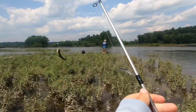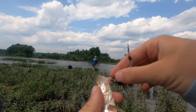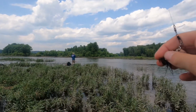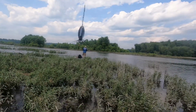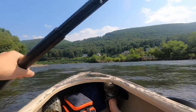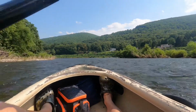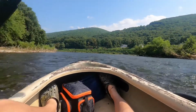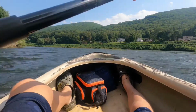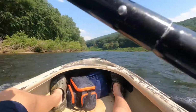I think it's a creek chub. Yeah, it is. It's a big creek chub. I can never hold on to them on these rapids. What was that? Dad, you see that? Fish, big fish topped right there.